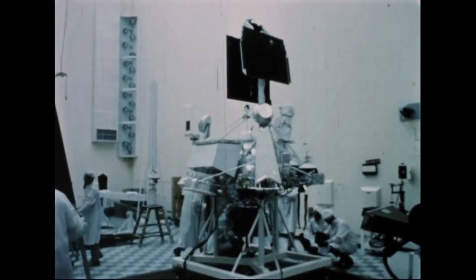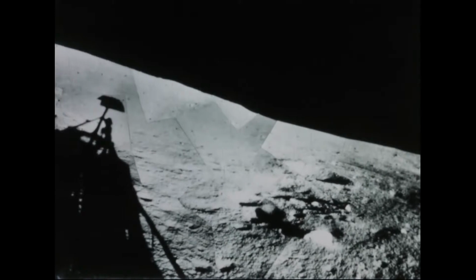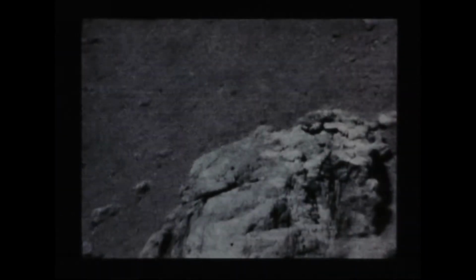The success of Surveyor 1 is almost legendary. It soft-landed on the moon in the Ocean of Storms on the 2nd of June, 1966, and returned over 11,000 photographs of soil, rocks, and topography. It showed the color of the moon's surface and recorded the changing temperatures for more than 3 lunar days and nights.